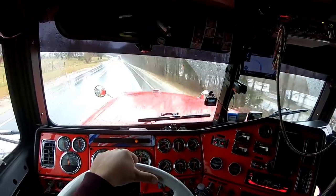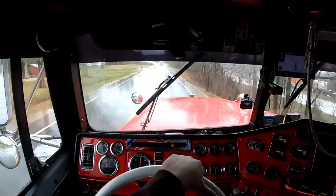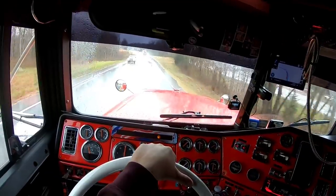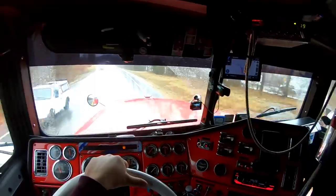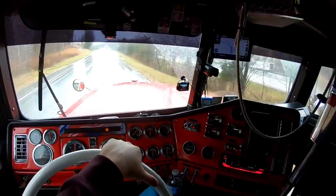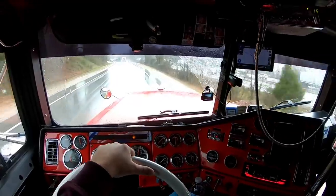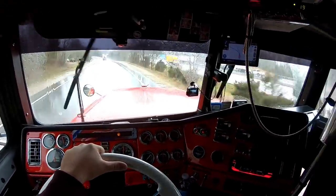Well, she's backed up still. I'm surprised this highway is not more congested than what it is. On where the wreck is, it's out there somewhere. I heard somebody say something about doubles, so I'm not real sure.